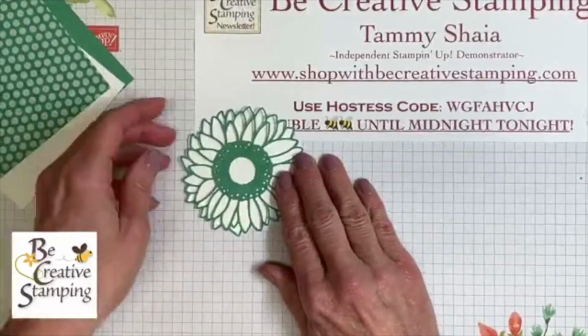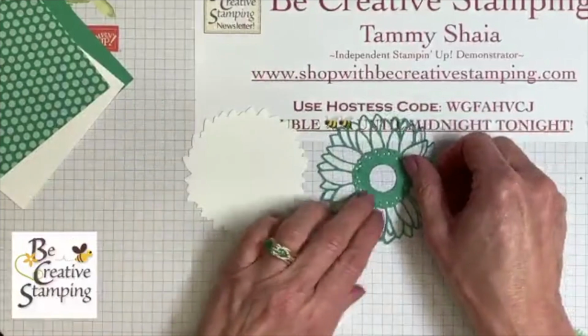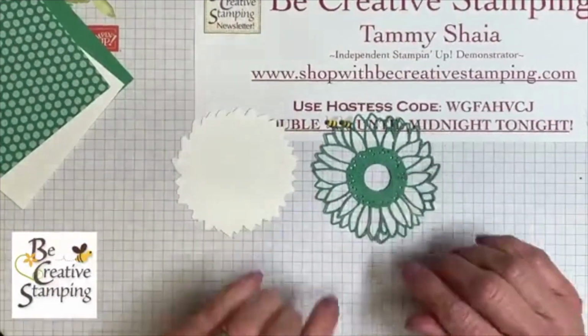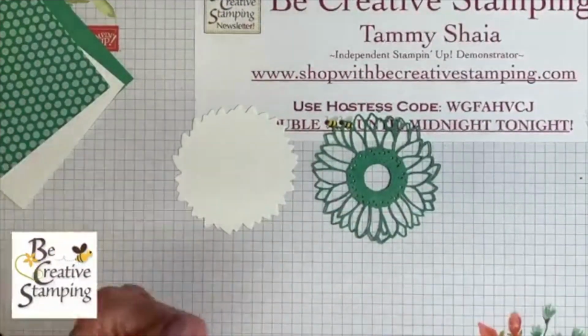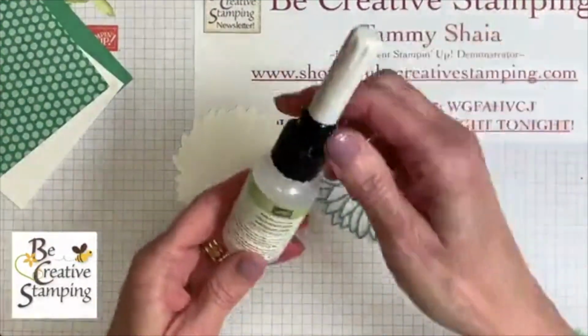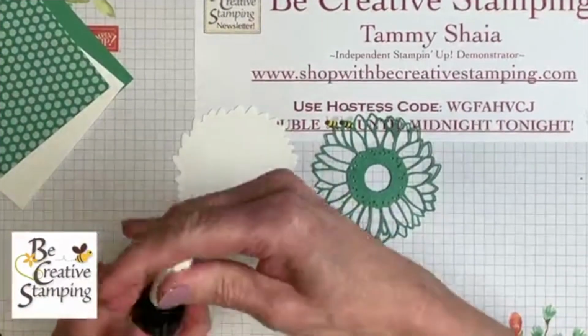Then when I flip it back over, I'm going to flip it like this. And then this is where I'm going to add the Tombow. Okay, so when I flip it back over, it should be pretty easy to align, at least better than it was. I think I'll use my fine tip glue pen. You can also use the Tombow glue, okay?